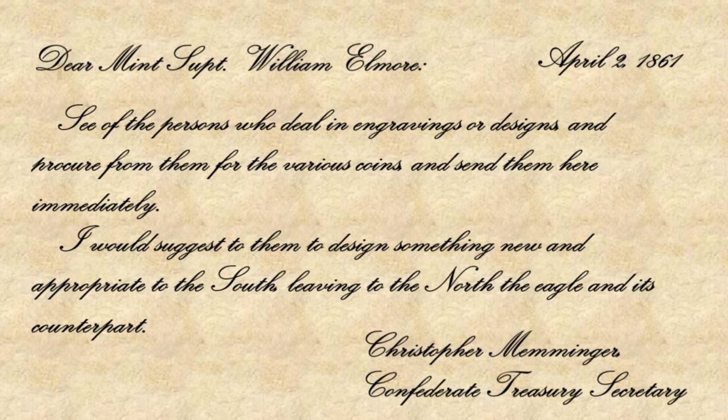On April 2nd, 1861, Confederate Treasury Secretary Christopher Memminger wrote to Mint Superintendent William Elmore. In his letter, Memminger instructed him to see of the persons who deal in engravings or designs, and procure from them designs for the various coins, and send them here immediately. I would suggest to them to design something new and appropriate to the South, leaving to the North the eagle and its counterpart.